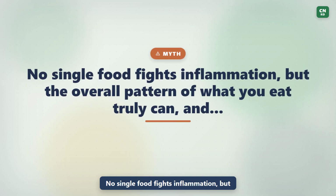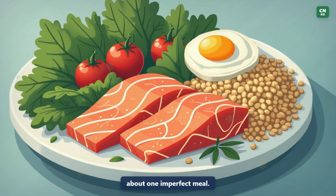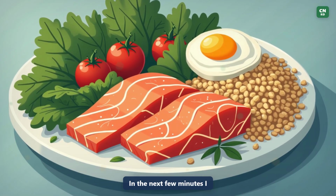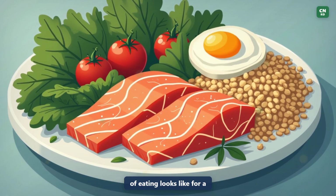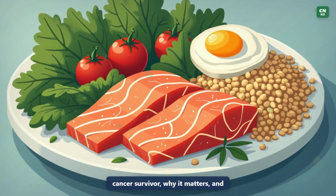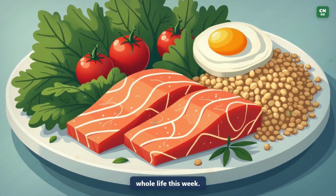No single food fights inflammation, but the overall pattern of what you eat truly can, and that is actually good news. It means you do not have to hunt for one magic ingredient or feel guilty about one imperfect meal. In the next few minutes, I want to give you the practical picture of what an anti-inflammatory way of eating looks like for a cancer survivor, why it matters, and how to start without overhauling your whole life this week.